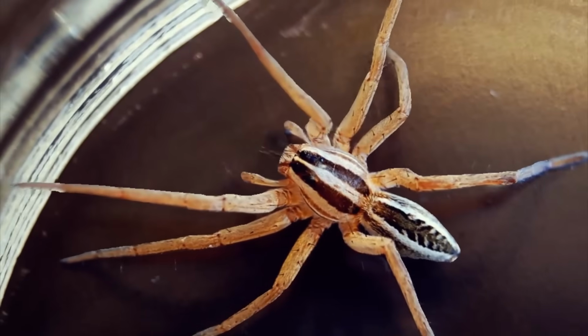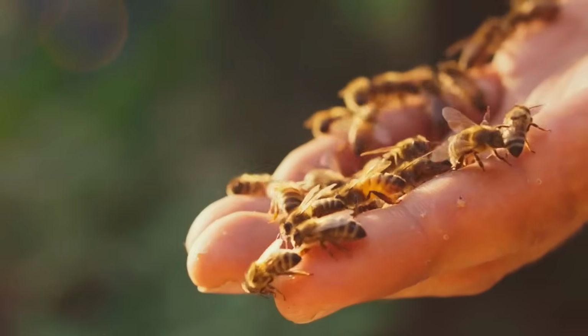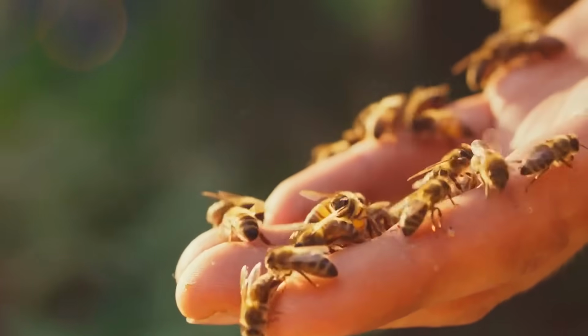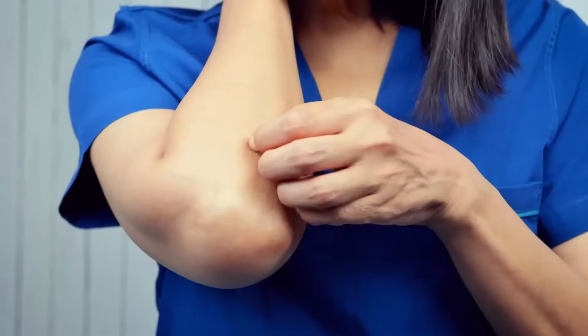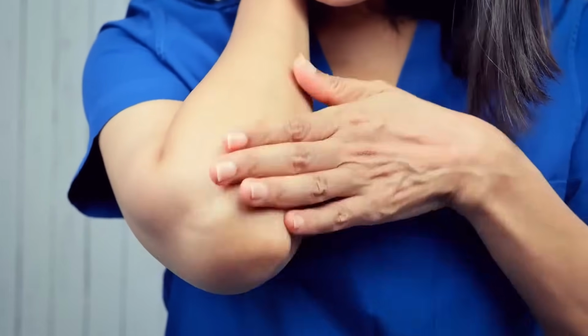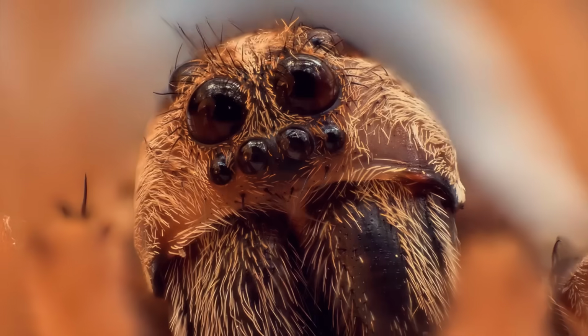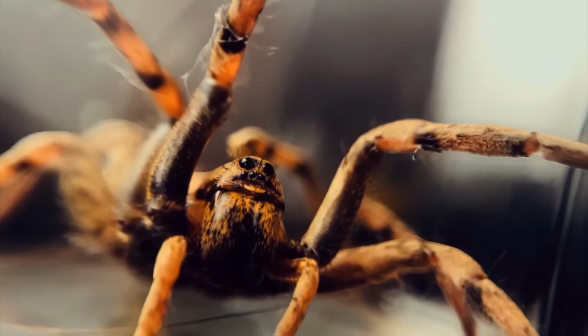Some people who are allergic to spider bites may experience nausea, dizziness, and an elevated heart rate. The bite of the spider's large fangs is similar to a bee sting, so it can cause a physical wound at the bite site, and the venom may cause itchiness. The combination of their powerful bite, rapid movements, and startling appearance can be quite unsettling.